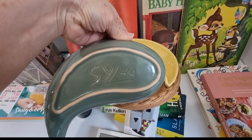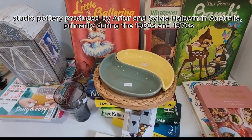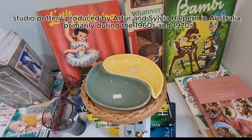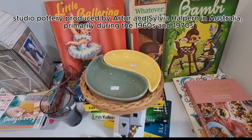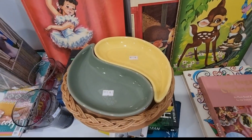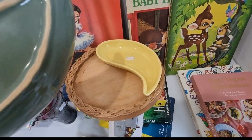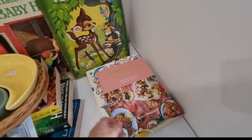Sylha, Sylha. So I did a quick Google, and it was a vintage, a couple that did pottery in the 60s. Can't remember what his name was. I think it was Sylvia Hamlin or something like that. Anyway, Australian couple, husband and wife team that did vintage pottery. Look, I didn't see any solds or anything on it. May just keep them for myself as little trinket trays or something. But yeah, it was $5 for the set.